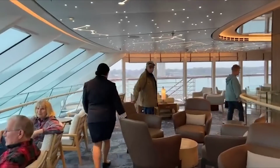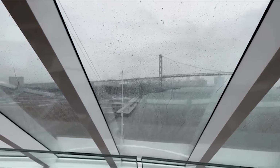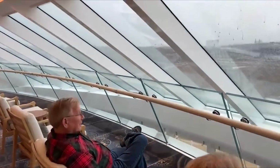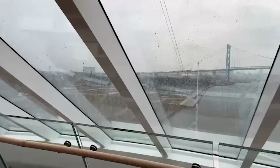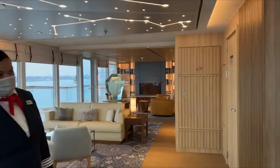So it looks like we are at the front of the ship. So you see you have some cruisers here just enjoying the rain. And the Ambassador Bridge. Where are you folks from? California. Welcome to Detroit. So it's a hit or miss weather here, but it's still beautiful in a way. So we got some people from Utah, California, and just look how beautiful this ship is.